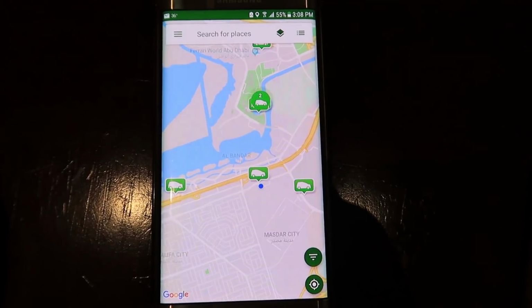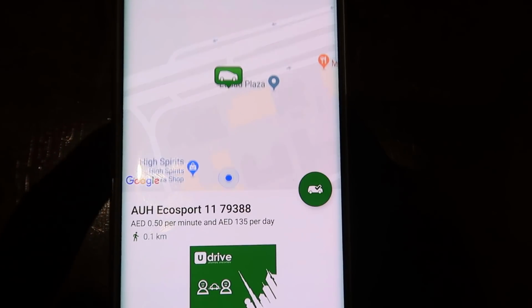Here in Abu Dhabi. Udrive is a ride-sharing app here in the UAE. It's one of the fastest and easiest and one of the cheapest ways to go around here in the UAE. You simply download the app and register, and once approved, you can easily book your car. Just look for a car nearby, and once you click on your car, you can just enter your PIN, and voila, you'll be driving around town. And you get charged by the minute every time you drive. And when you're not driving after you park, you won't get charged.